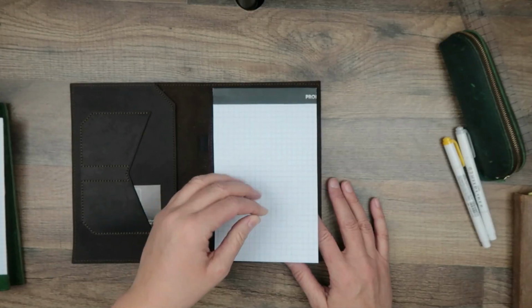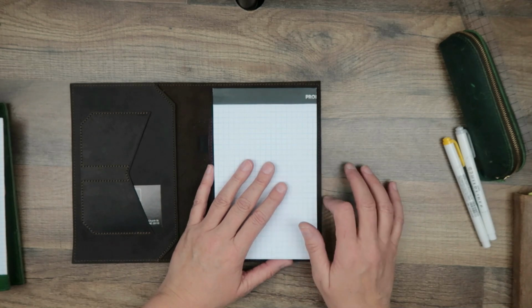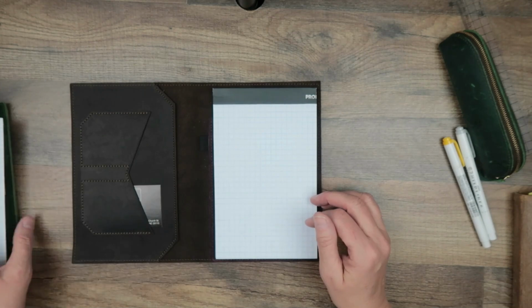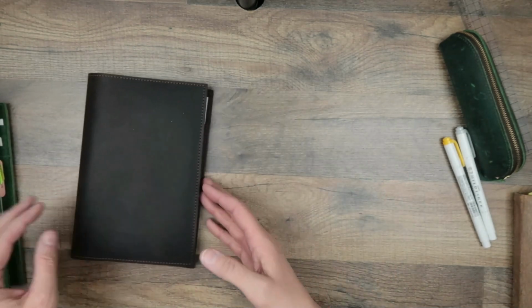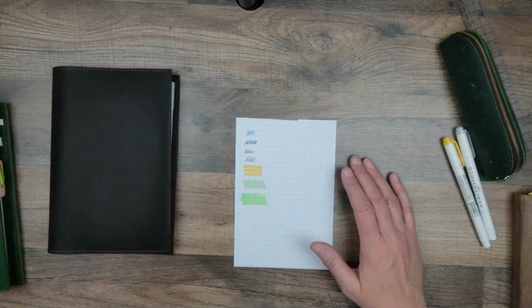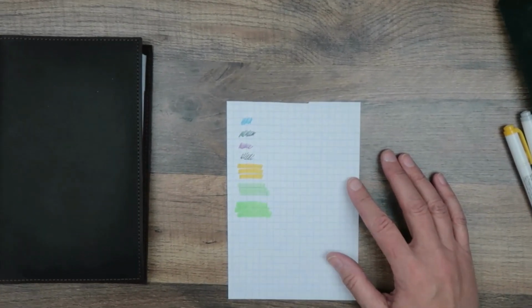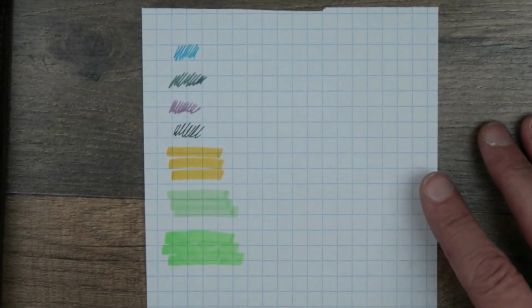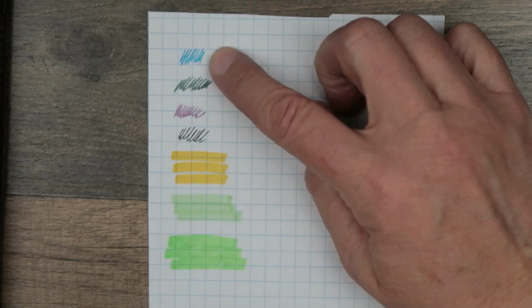This notepad is Office Depot brand in their professional line. And this is grid paper, and I've done a pen test. Of course I've done a pen test. You want to see? It's not a really formal pen test, and I didn't really test all of my pens. I just tested the pens that I knew that I would be using and would possibly be a problem.